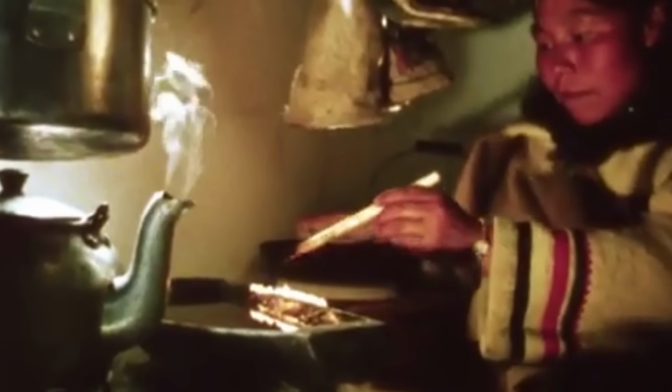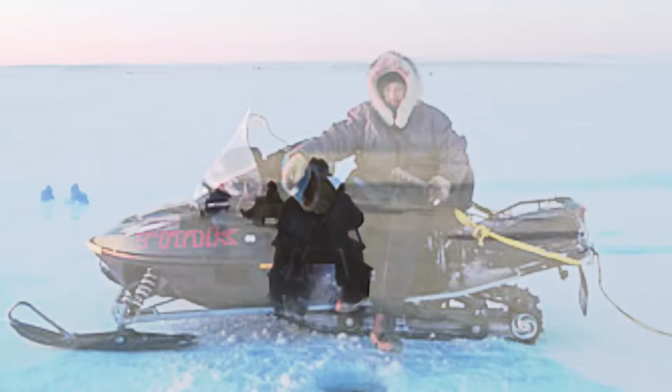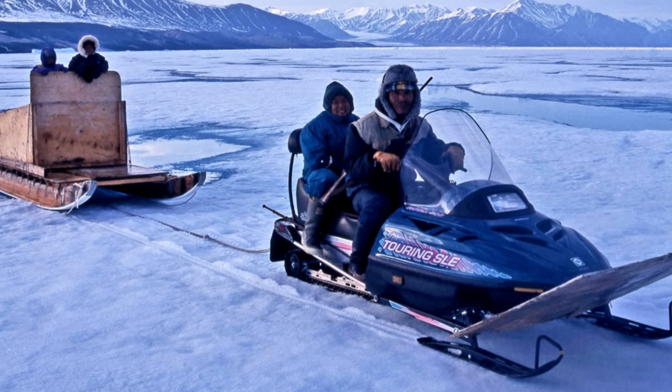Today's Arctic communities exist in a state of transition, with the younger generations growing up in modern houses while still learning traditional land skills from their elders. Many Inuit families maintain dual warming systems, conventional heating in permanent homes while preserving traditional techniques for hunting trips, emergencies, and cultural preservation. Snowmobiles have largely replaced dog sleds for transportation across snow and ice. These machines offer tremendous advantages in speed and carrying capacity, allowing hunters to travel farther in less time.